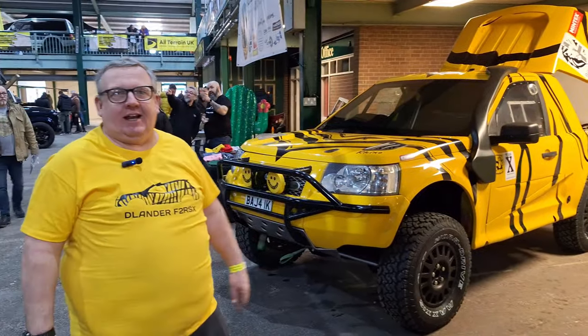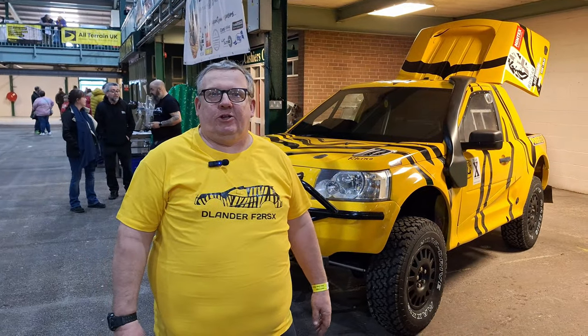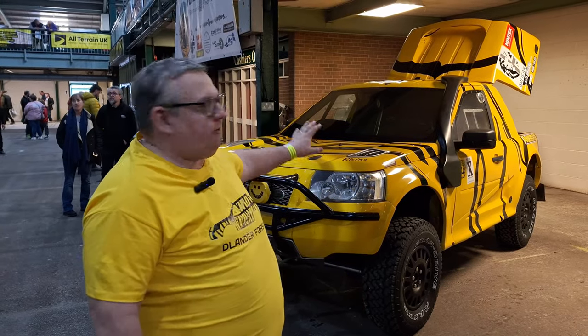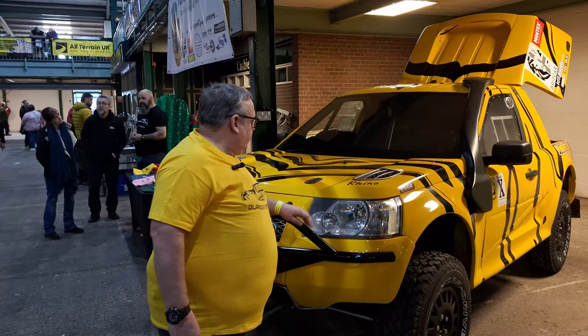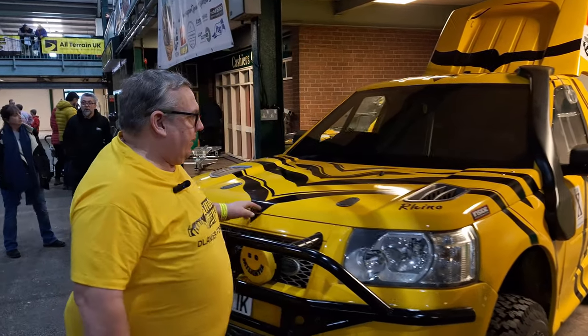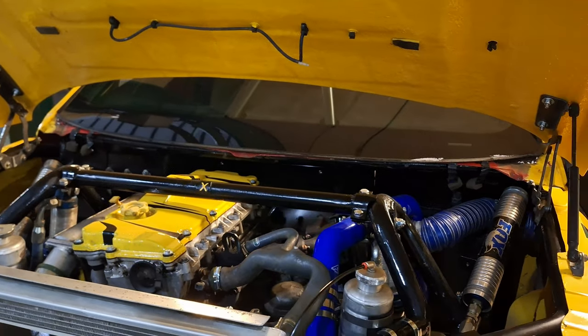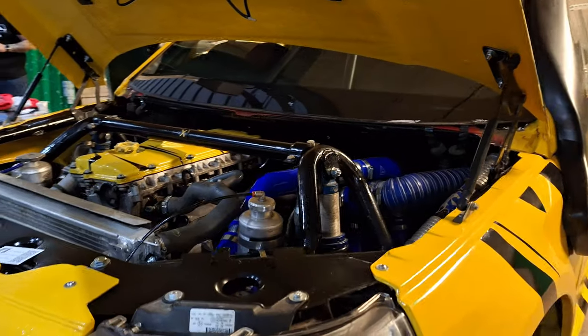Well, this is our D-Lander that we built. We're going to take it out to Mexico. We're going to do the Norra Mexican 1000 in it. It's a full tube frame chassis with fibreglass panels on. I'll show you under the bonnet here. It's all fibreglass panels, and under the bonnet it's the TD5 engine from a Disco. It runs the TD5 gearbox and axles, all the drivetrain.